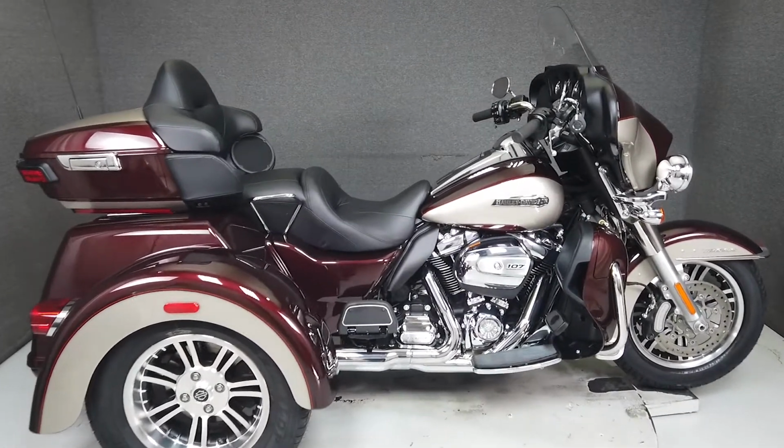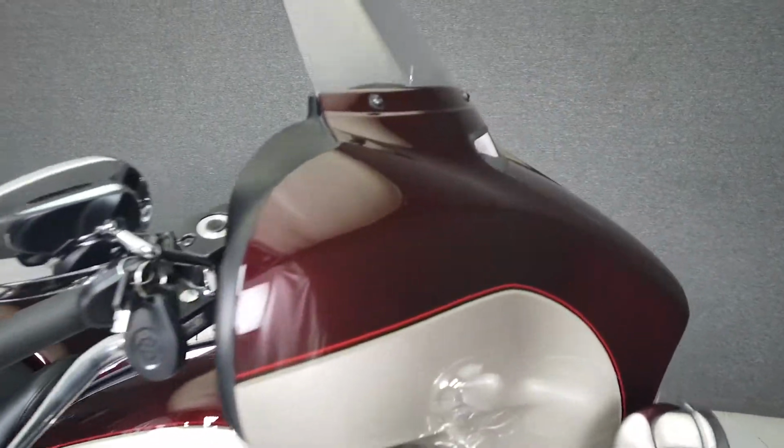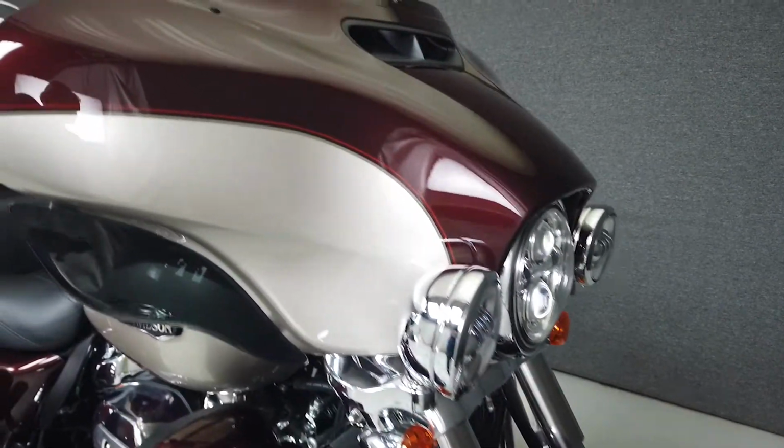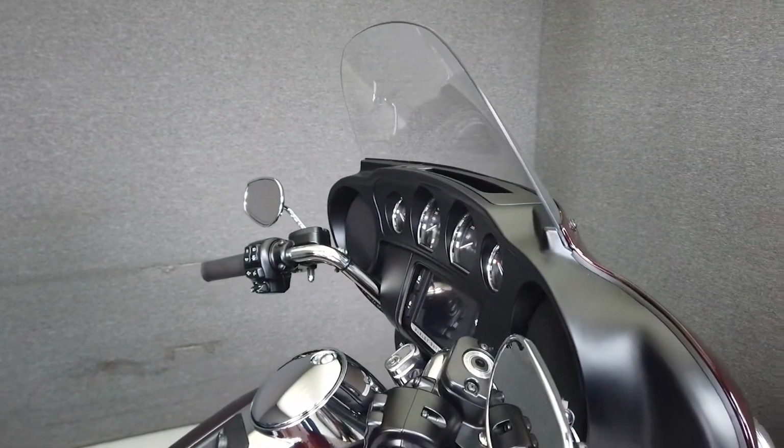This stock 2018 Harley Davidson TRIKE Ultra Classic with only 378 miles runs and rides well and passes New Hampshire State inspection. It comes well equipped with cruise control, a multifunction 4-speaker audio system, reverse CB intercom connections, and navigation.